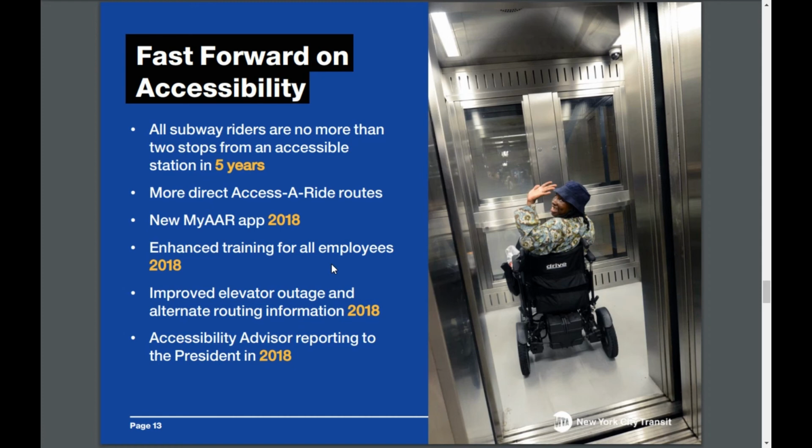Fast forward on accessibility. All subway riders are no more than 2 stops from an accessible station in 5 years. More direct access-to-ride routes. New My Access-to-Ride app in 2018. Actually, this app is not a very bad idea. For those of you who are wheelchair bound and cannot reach a subway station within miles from here, you could actually use this new My AAR app. Download it onto your phone. I'm 100% positive it's available in the Google Play Store and in the App Store on the Apple phone. Download the app, use it, and if you're wheelchair bound and you can't access a subway or a bus, just get on the app and locate the nearest bus, locate the nearest access-to-ride car or whatever. Simple.